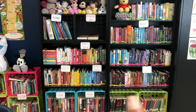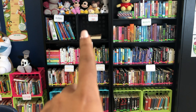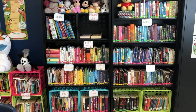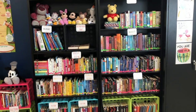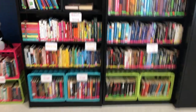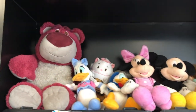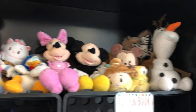When students borrow books, I've noticed that I don't like how they put them back on my bookshelves. So I have them put their books back here. And then for the most part, I'll take you shelf by shelf to see how the books are organized. So up close, here are my big book bins. Here are my sweet little book buddies.